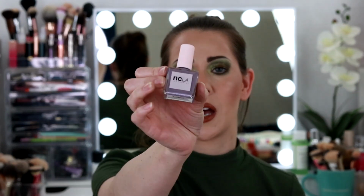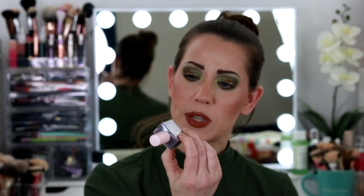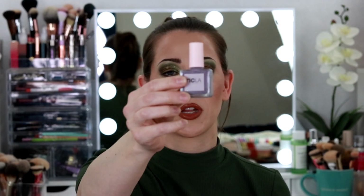Okay, these are going to be in no particular order, really, because some of them are kind of right on par with the other. It's hard to rank things when they're all like, meh, okay. The first item is also from that Glossybox. This is the NCLA Los Angeles, what is it? Their 7 Free Luxury Nail Lacquer. This one is in the shade We're Off to Never Neverland.